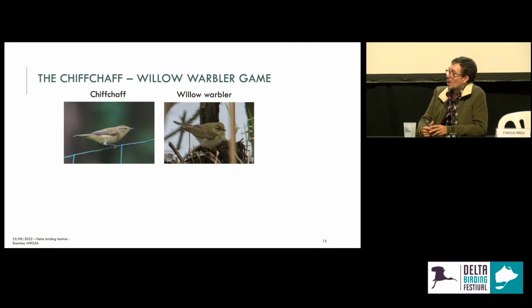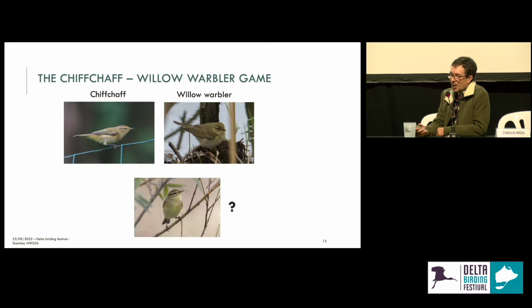I show you one picture of a Chiff-Chaff and one picture of a Willow Warbler. So theoretically, you have all the information needed to identify a Chiff-Chaff and a Willow Warbler because I've shown you 2 pictures. But as you know, those 2 birds are very tricky to identify in the field. So if I show you a third image, and I ask you, is it a Chiff-Chaff or a Willow Warbler, what would you answer?